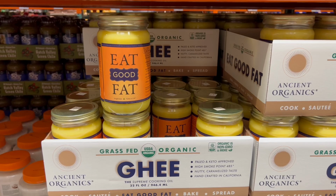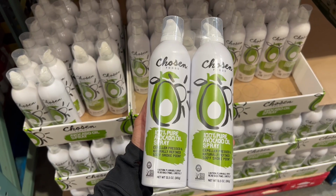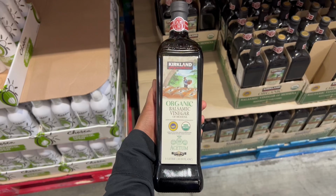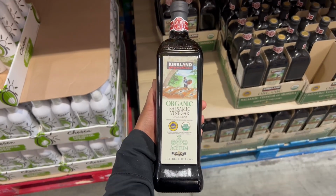I have been hearing a lot about ghee. I think that's how you say it, but I haven't tried it yet. When it comes to sprays, please get this one. It's about $4 more than the canola one, and this is just so much healthier and it has zero calories. This balsamic vinegar is my favorite thing to put on my salads.